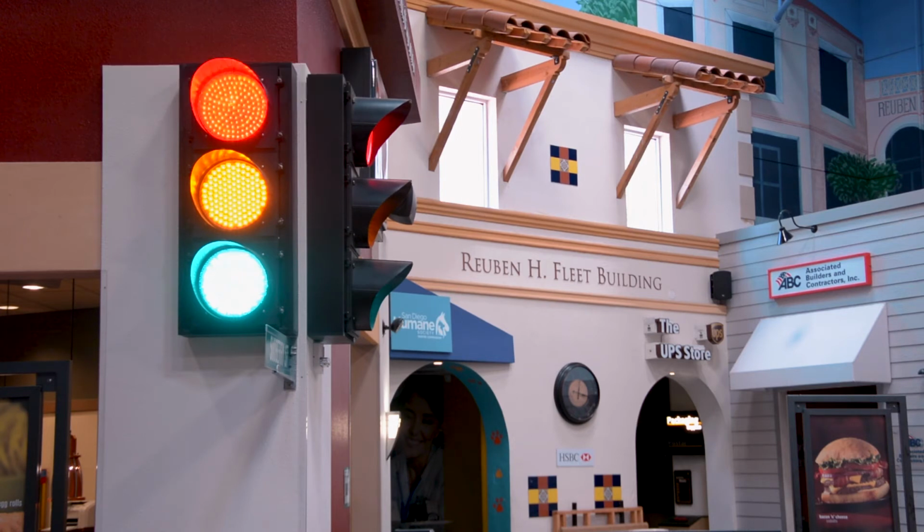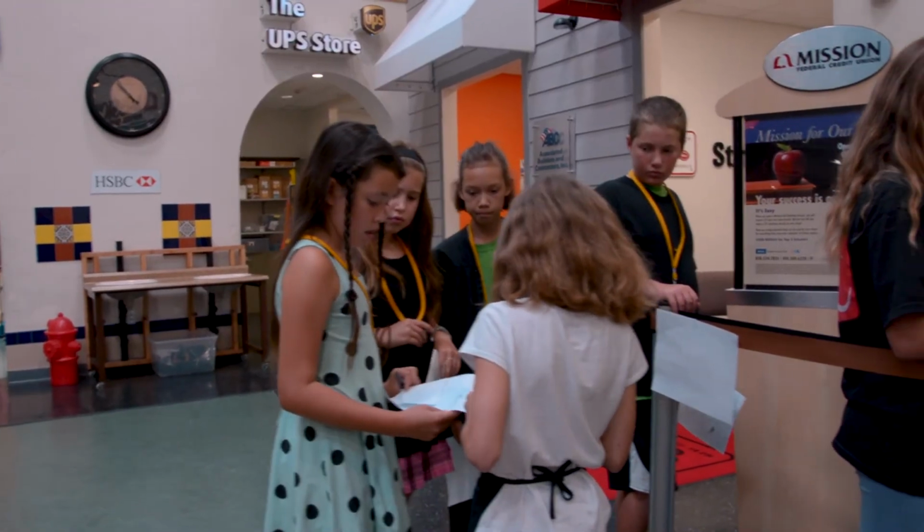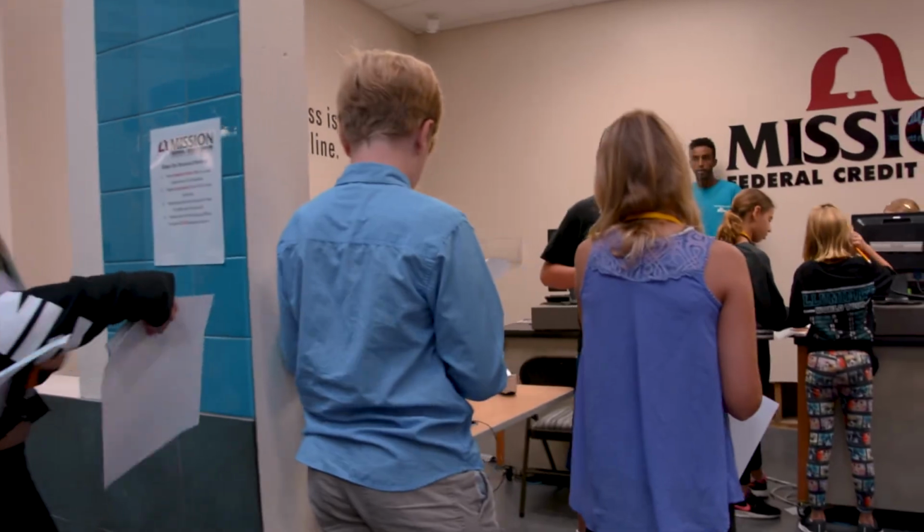The first set of breaks will be about 15 to 20 minutes, starting with red break. Students will deposit a paycheck, open a bank account, and partake in the BizTown economy.